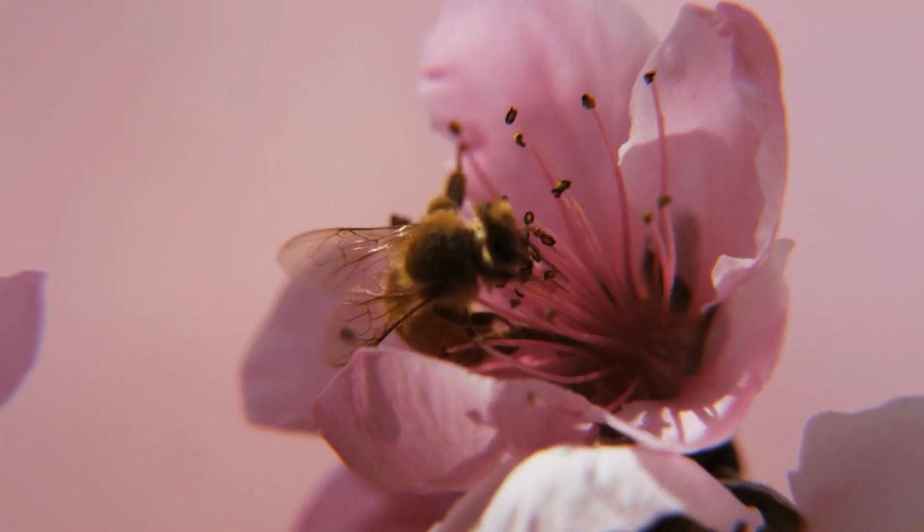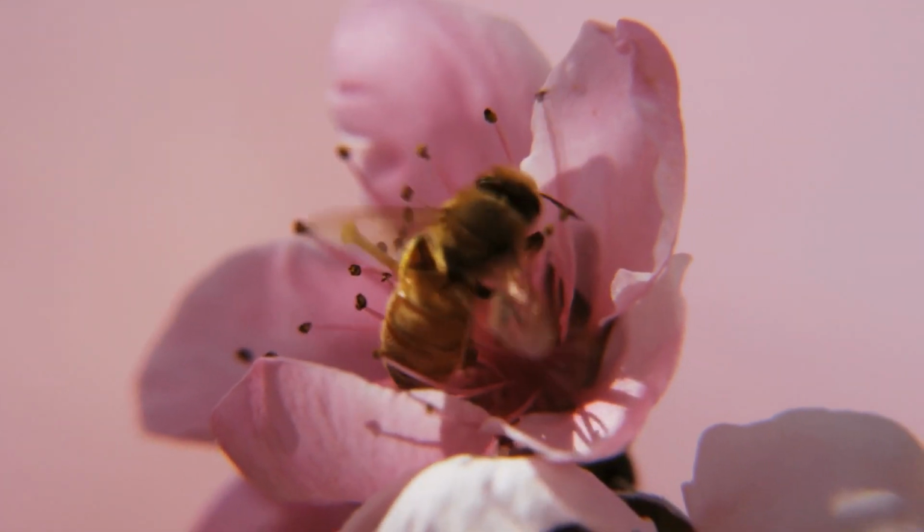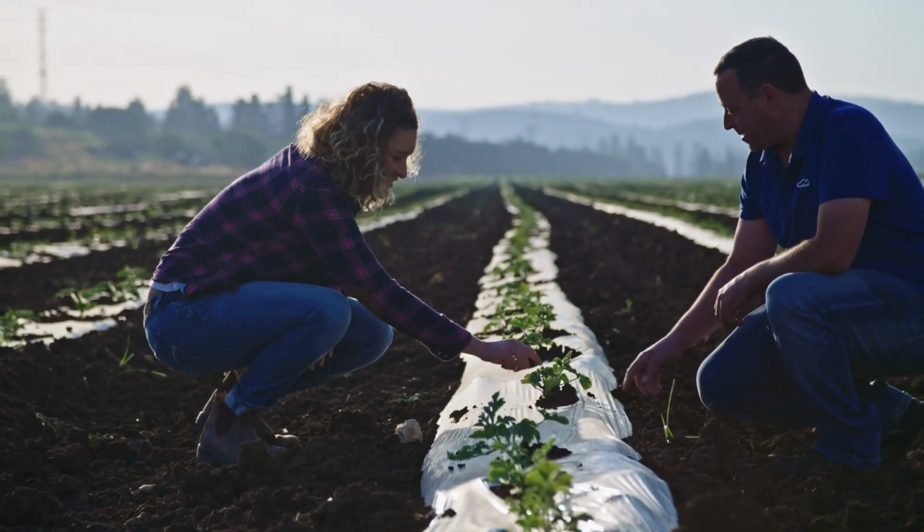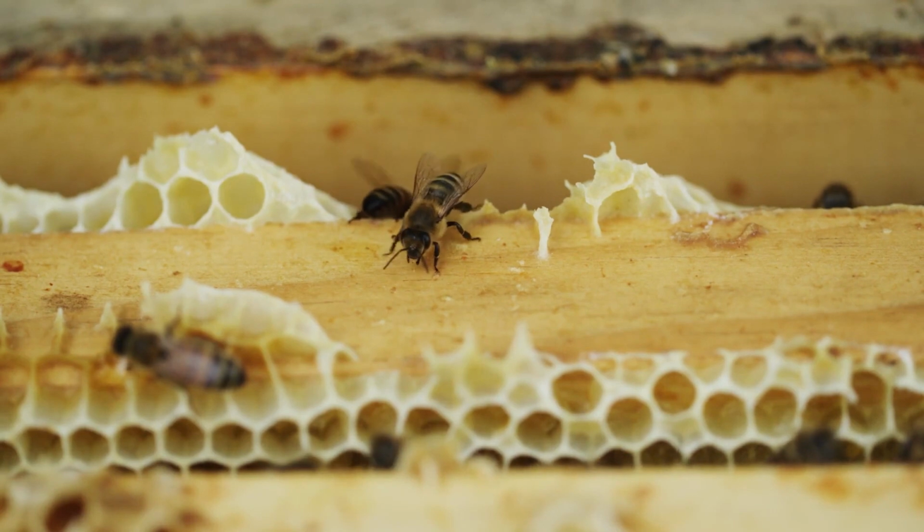As Mr. Seide explains, we are not replacing bees, but rather offering more efficient pollinating methods to farmers and reducing the dependence on commercial honeybees.